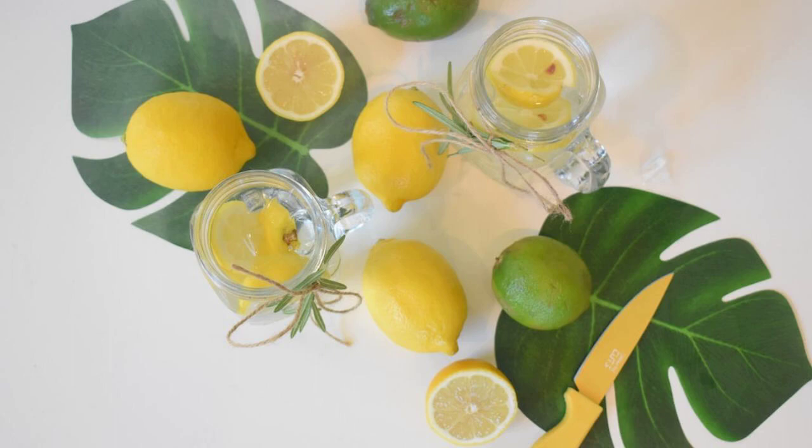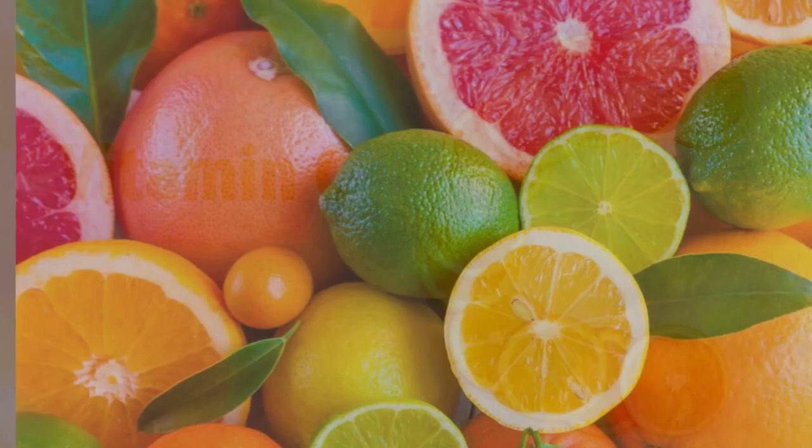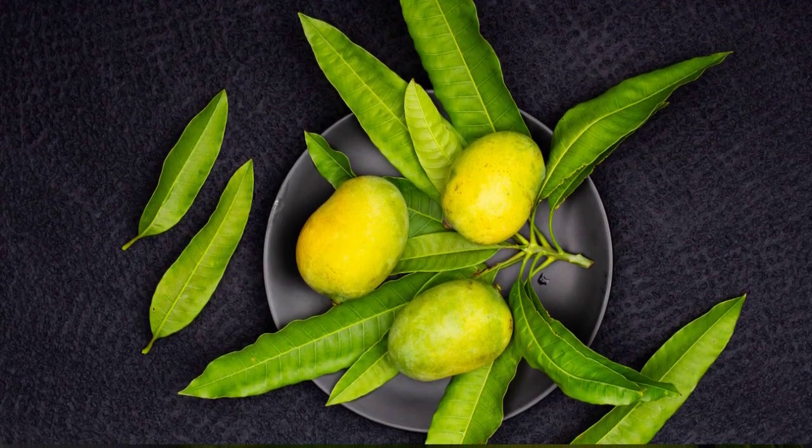Finally, a squeeze of lime adds a zing of citrusy freshness to the smoothie. Lime is an excellent source of vitamin C, which boosts your immune system and helps your body absorb other nutrients more effectively. The tangy flavor of lime complements the sweetness of the fruits, creating a perfectly balanced tropical delight.